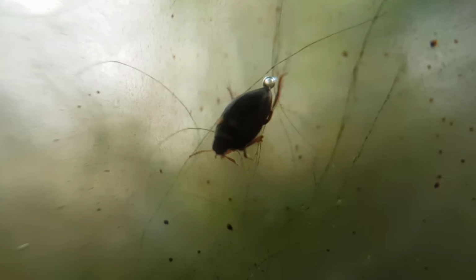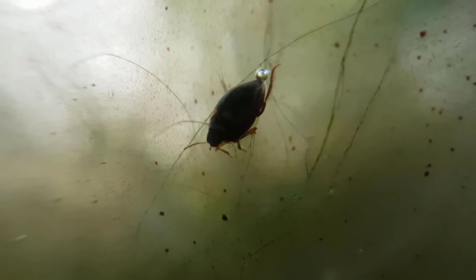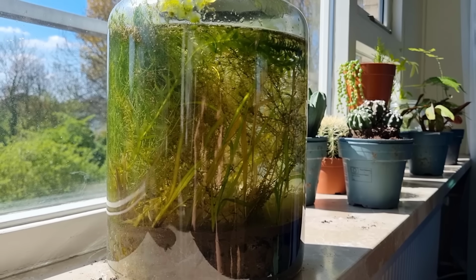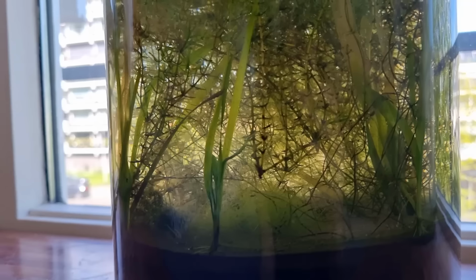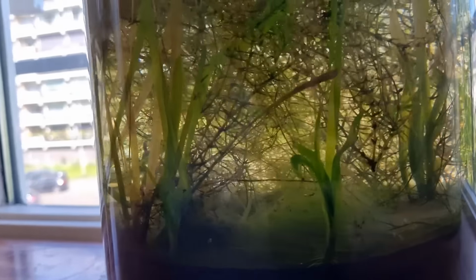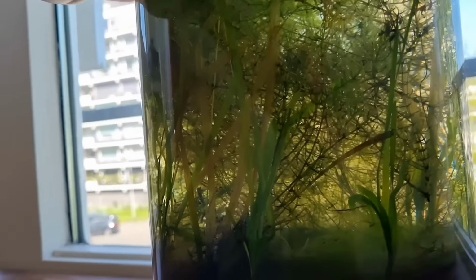I hear you wondering, what is it like now? Well, I could tell you, and I guess I will. This is what it looks like nowadays. It's still very green. So, how are all the plants? Well, not great. The Vallisneria is still growing strong and has spread throughout the entire jar. It has proven time and time again to be a really resilient plant in closed ecosystems.